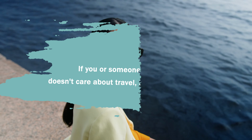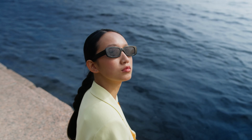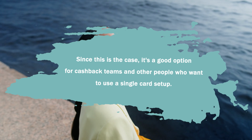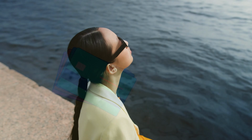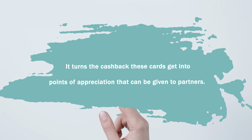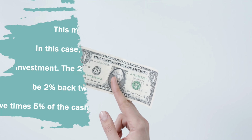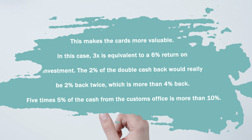If you or someone you know doesn't care about travel, 3x back is still 3%. Since this is the case, it's a good option for cashback teams and other people who want to use a single card setup. It turns the cashback these cards get into Thank You points that can be given to partners. This makes the cards more valuable. In this case, 3x is equivalent to a 6% return on investment.